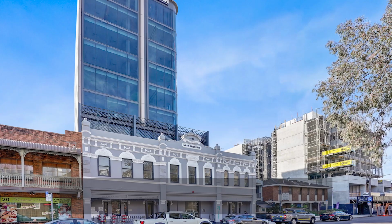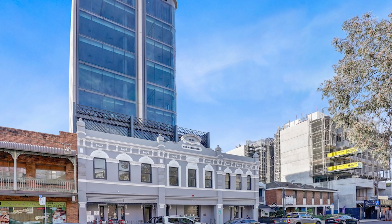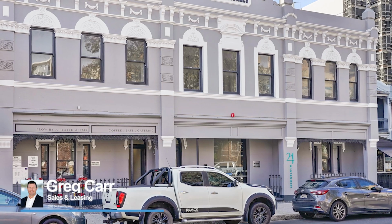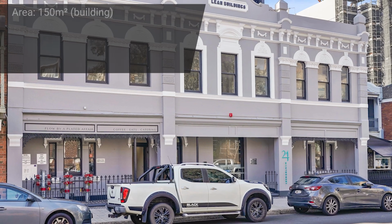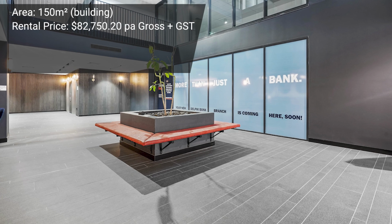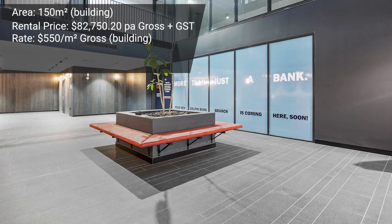A commercial office leasing deal done in Kogarah was at number 24 Montgomery Street. This building is one of our management buildings. We manage the entire building. There's just on 3,000 square metres of floor space available. Greg Carr's been exceptionally busy in this building. He's just released Suite 301, which was 150 square metres of prime commercial office space. The annual rent was around $82,750 per annum, and that's a rate per square metre of just over $550 per metre.